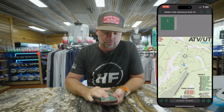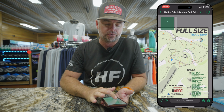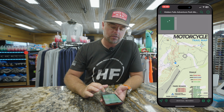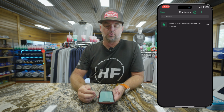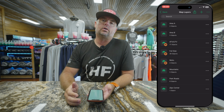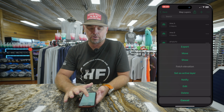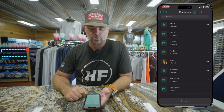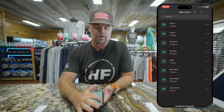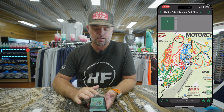Say you're on a motorcycle trail, you've got all 3 maps there, so you can toggle through the different map systems to figure out what trail you're actually on. Say you want more information than that, you can go to the layers and download all of the layers, and then you can turn these on. So if I'm on my motorcycle and I'm riding all over the park, I want to show my ATV, UTV stuff, I want to show my full size, and I want to show all the moto trails. I can show all of that on my map, then I just back out of there. And now I've got everything right there on the map.